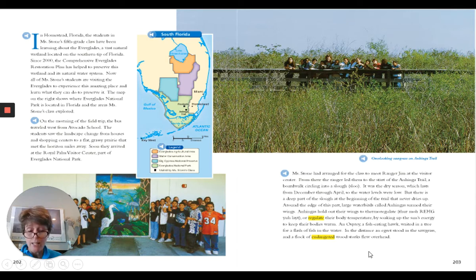It was the dry season, which lasts from December through April, so water levels were low. But there's a deep part of the slough at the beginning of the trail that never dries up. Around the edge of this part, large water birds called aningas sunned their wings. Aningas hold out their wings to thermoregulate, or regulate their body temperature, by soaking up the sun's energy to keep their bodies warm. An osprey, a fish-eating hawk, waited in a tree for a flash of fish in the water. In the distance, an egret stood in the sawgrass, and a flock of endangered wood storks flew overhead.